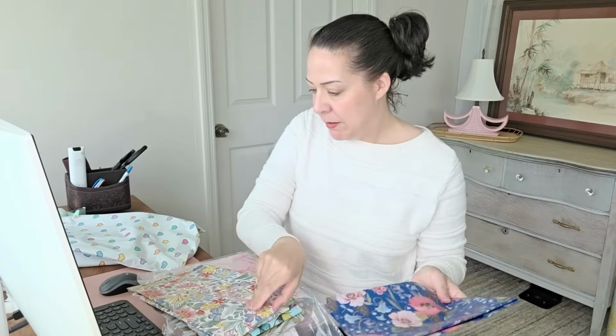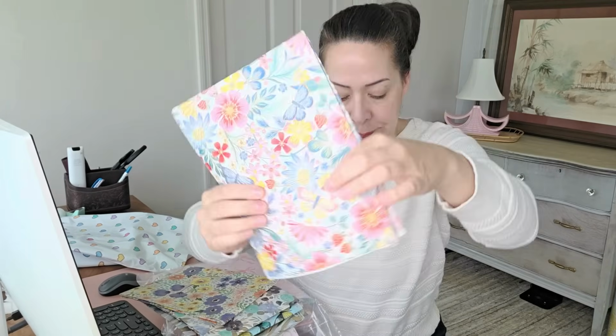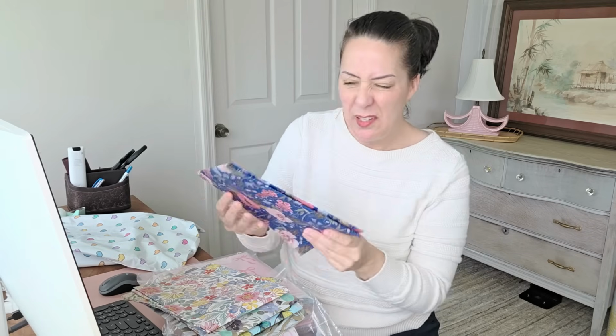Jilson Roberts with the hidden butterflies. Oh, I didn't even notice the other butterflies. They're in yellow and pink. And then I love this one. I think this one is called Bloomin' or Bloomin' Floral or something. They've had it for a few years.